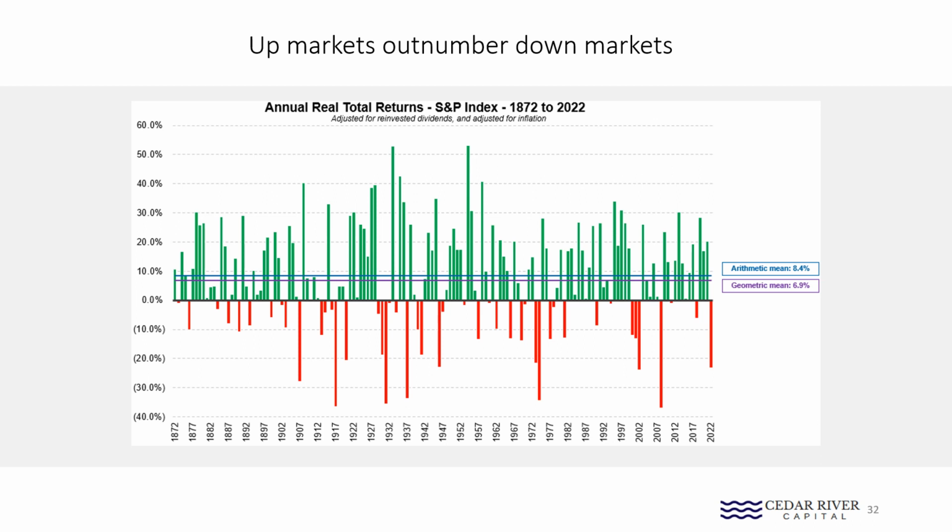Looking longer term, it is worth remembering that up markets outnumber down markets, and not by a small margin, rather by just over 3 to 1. Average inflation adjusted return over the last 150 years is 8.4%, as you can see in the chart. But since most of us do not adjust last year's stock market gain or loss for what inflation was, the average stock market return when not adjusting for inflation is over 10%.